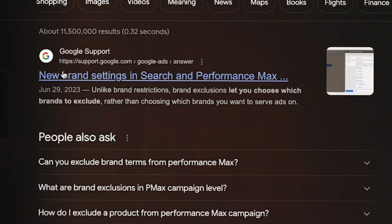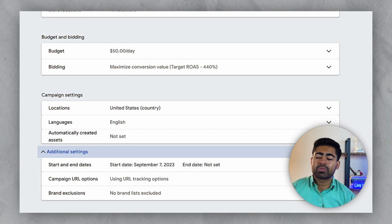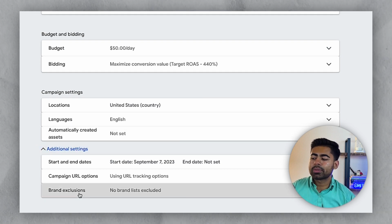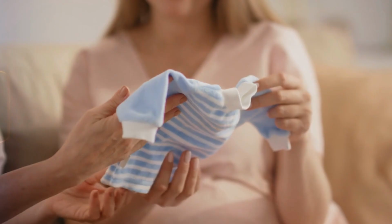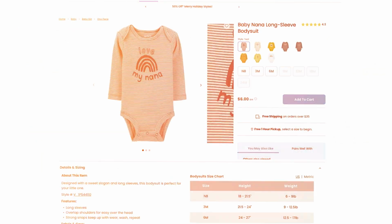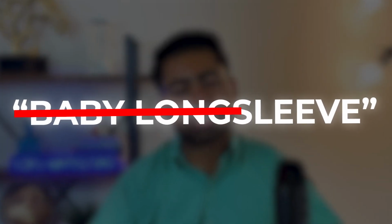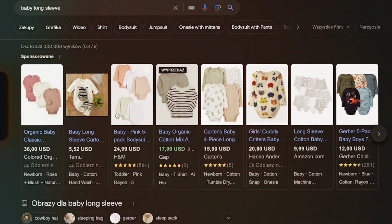Now, brand exclusions were something just Google Ads recently added to your Performance Max campaigns, and they are limited to Performance Max campaigns themselves. But if we look right here within this Performance Max campaign in the settings section, if you click additional settings at the bottom, you'll be able to see that it says brand exclusions. And let's say you sell one specific product that's in the baby niche, but you know that you have a lot of competitors on Amazon or just another baby website which is a competitor, and you don't want to be ranking for their keywords because you know that traditionally your customers are not going to be purchasing from you if they type in those keywords.